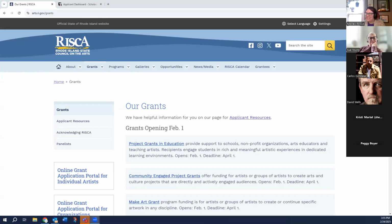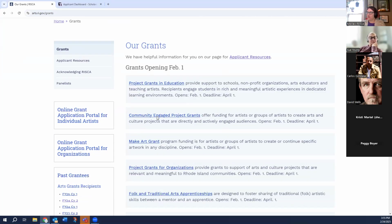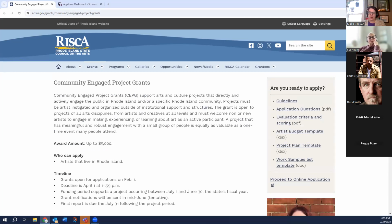Okay, so here we are for community engaged project grants. Again, we're back on the grants page of our website, and we're just going to click in here to community engaged project grants. Again, we have all of these same pieces on the right side: guidelines, applications, evaluation criteria, and scoring. One thing I do want to let you know is that the artist budget template, the project plan template, and the work samples list template are the same for both Make Art grant and community engaged project grant. So they're there in both places, but they're the same.